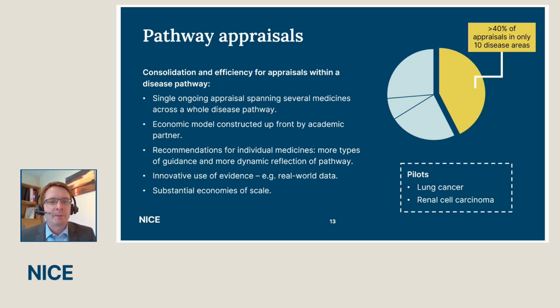And that's built on the principle of first building an economic model upfront through an academic partner, and then using that model alongside the evidence that's submitted to us by companies and by patients and by clinicians and by other stakeholders to build that into making recommendations. And we are building an approach that allows recommendations to be made for individual medicines at the right time across the disease pathway. And it also allows us opportunities to stretch what we're able to do. So thinking about different types of guidance, a more dynamic reflection of the pathway, and make innovative use of evidence, and in particular real world data.